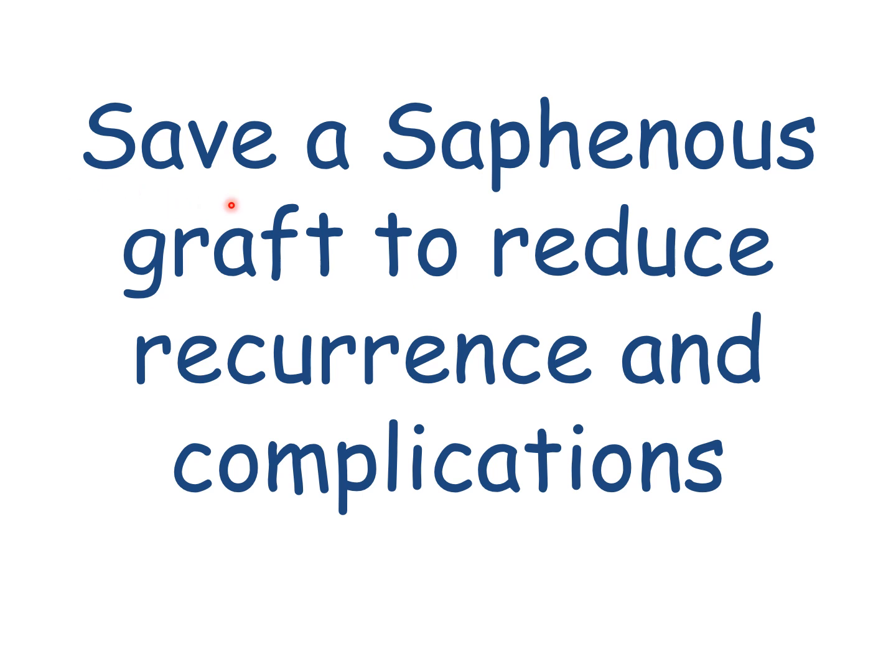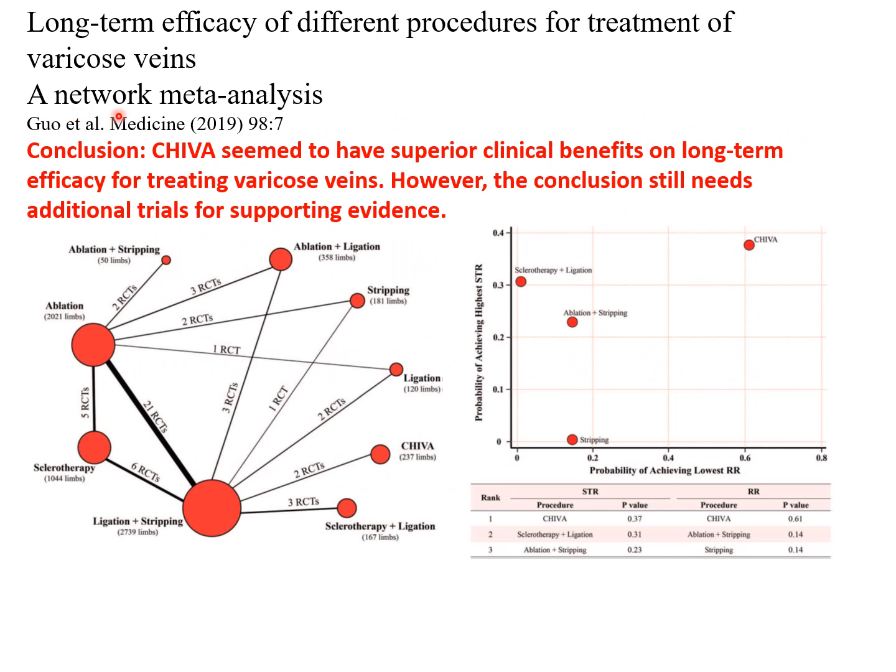We save the vein also to reduce recurrence and complications. The last meta-analysis shows that CHIVA seemed to have superior clinical benefits on long-term efficacy for treating varicose veins. However, the conclusion still needs additional trials to support this evidence, but up to now, CHIVA is better in terms of recurrence and complications. So, it is evident that we should preserve the great saphenous vein for a potential arterial bypass.